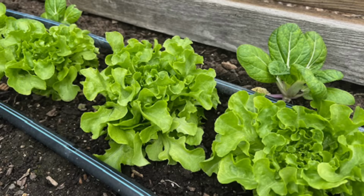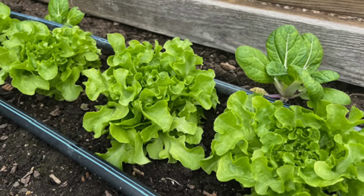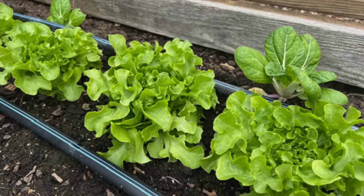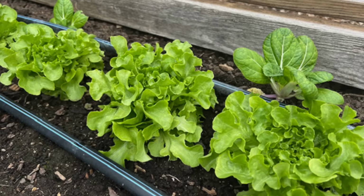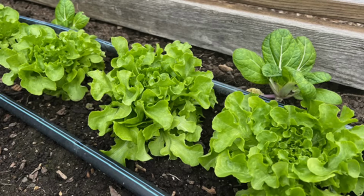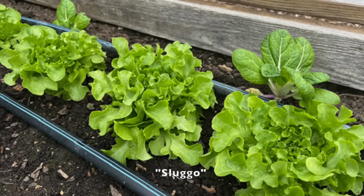As far as potential problems, one might be critters. So birds or rabbits might want to nibble on your little seedlings, which is annoying. And in that case, I would recommend putting netting or some type of row cover or barrier around them so they can't get to the plants. The other thought was that slugs might be an issue. And again, you can use an organic slug bait such as Sluggo to keep the slugs at bay.